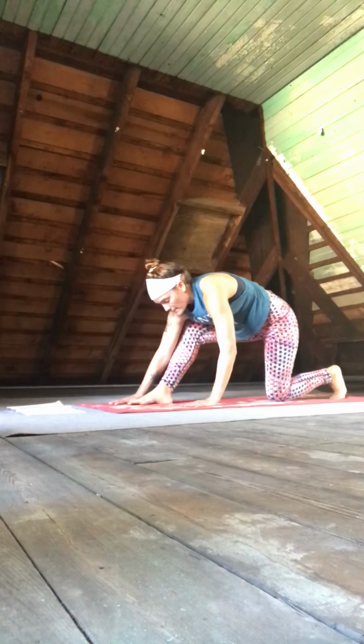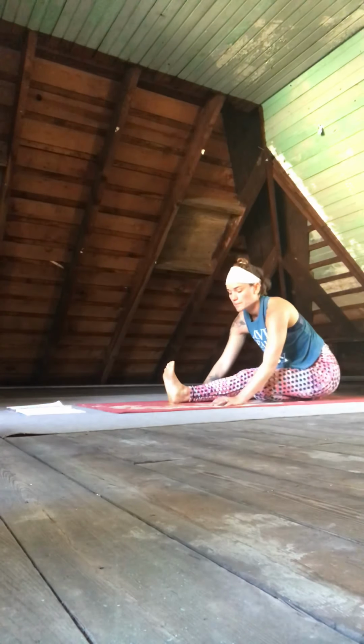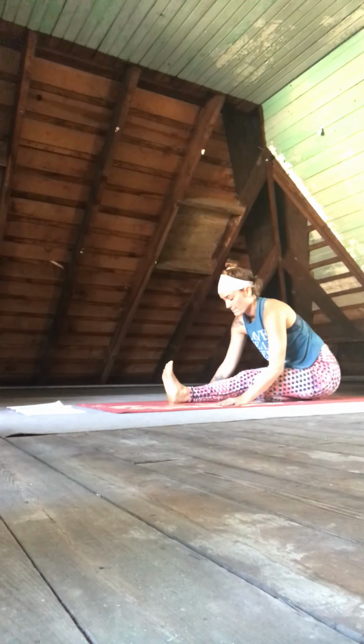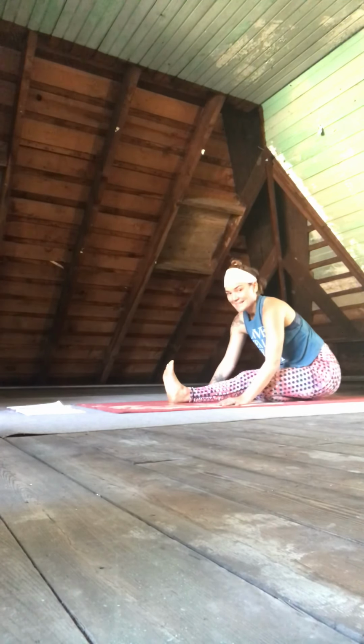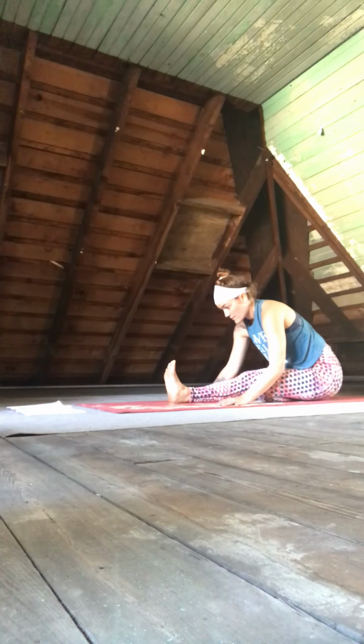Eventually the left knee drops and you allow yourself to sit back on your heel. Right toes are toward the sky, sitting on our left heel. Coming into our breath. Finding balance.